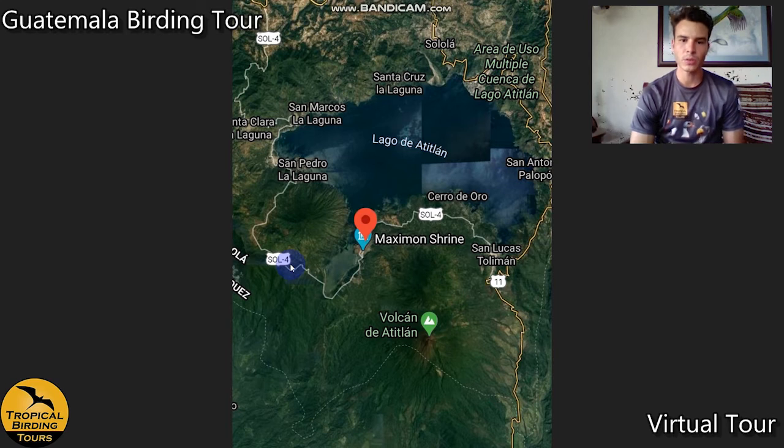So this is how it looks pretty much. This is Volcán Atitlan over here, and over here is Toliman volcano, so two together, and San Pedro volcano over here, and the beautiful Lake Atitlan. So all this complex area is actually a volcano, and this is the crater.